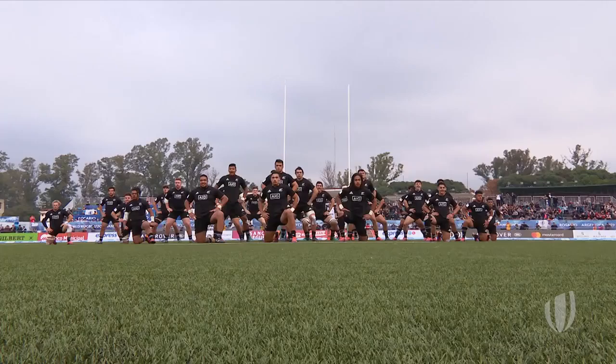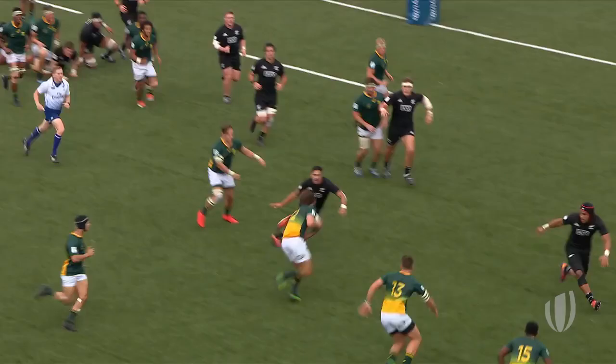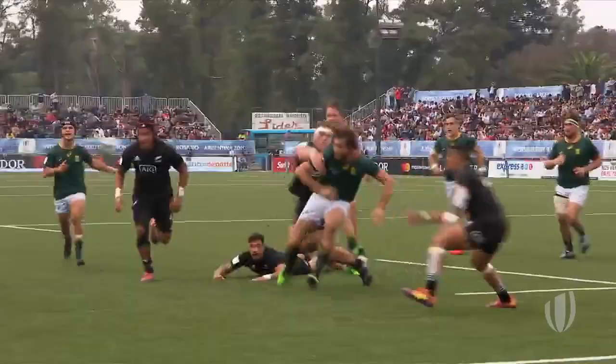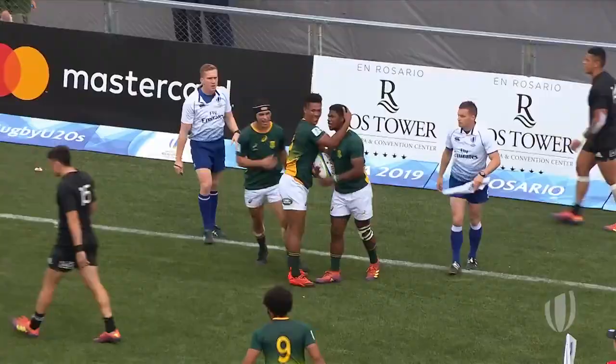Counter there from Herbert. It's advantage over now for the knock-on. You cover Kanye. Rangers up inside the 22. The junior Springboks. Malenza, beautiful to Pretorius. Flick ball over. South Africa get the first five. Bogan Isaacs capitalise inside the 22.